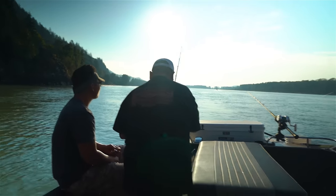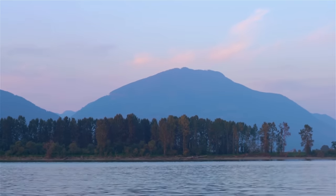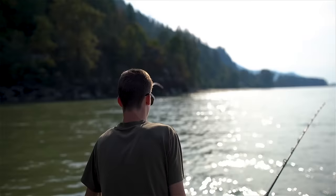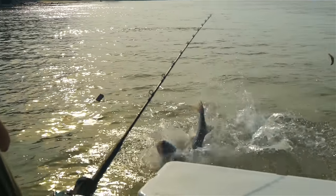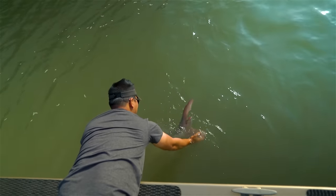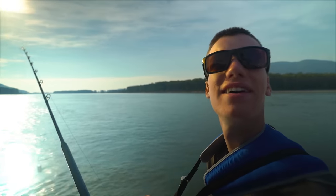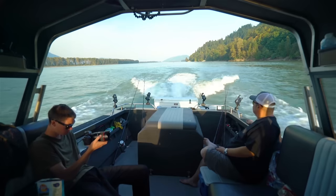Well, we just lost the sturgeon, but as Justin says, it's just a quick release for the small ones. Well, we just released that because apparently it's not big enough. I'm worn out, my back hurts, and apparently that fish wasn't big enough.